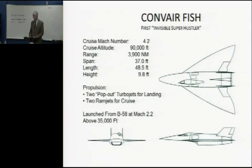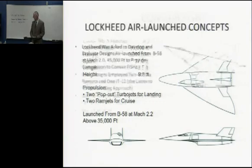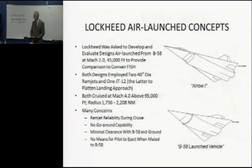CIA asked Lockheed to come up with a competing proposal, and they came up with one that was a similar design. But both of them were ruled out because of poor reliability of ramjets, no go-around capability for a landing, and once it was mated with the B-58, there was no way for the pilot to escape in an emergency.